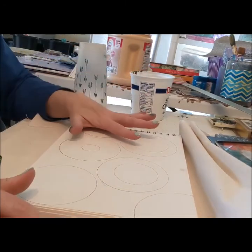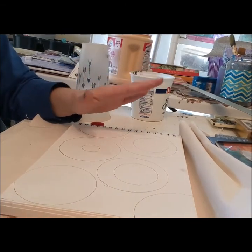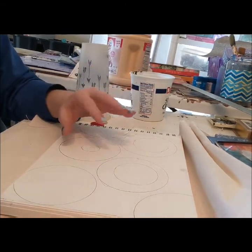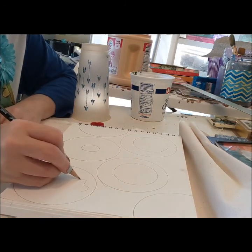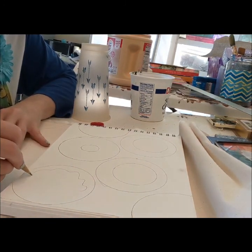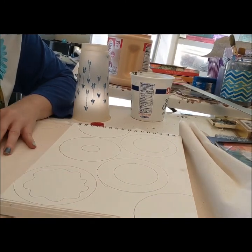So we did our first step. Our first step was, let's create our donuts. Step 2 is, let's put some patterns on these donuts. So we might want to put some icing. So on this one right here, I'm just going to put a curvy, wavy line that's going to be organic.